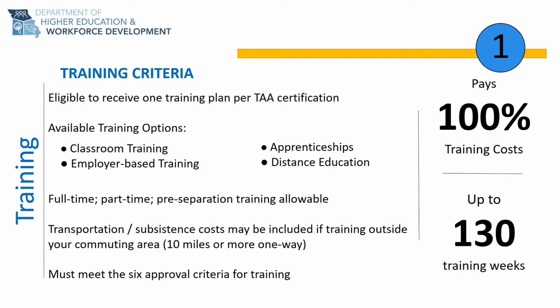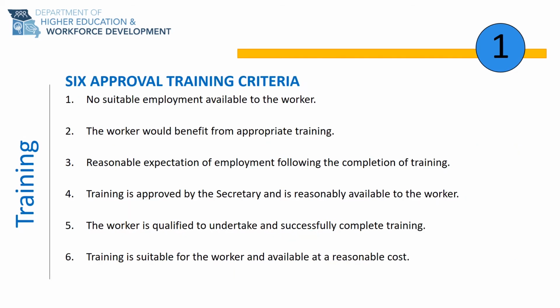Finally, your TAA training plan must meet the 6 approval criteria for training. The 6 approval criteria of training are: Criteria 1. No suitable employment available to the worker. When reviewing this criteria, we look at your separation wages, past experience, past education, and try to determine the likelihood that you will be able to gain similar employment within your commuting area, making the same wage you were making at your previous employment.